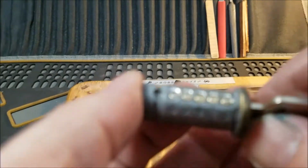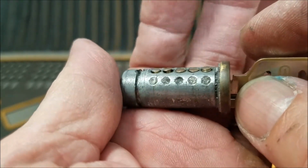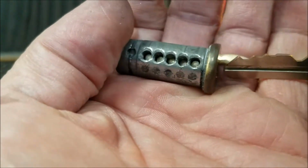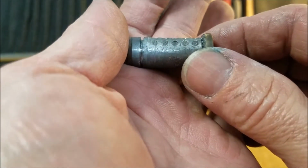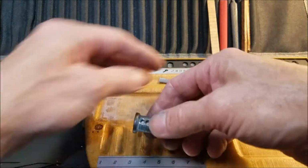Alright, there's all 5 pins. It's got the construction holes all plugged up, so that tells me there's some T-pins possibly up there in the bible. They're all in there and working, and they all are deep and need to be picked. Definitely need to be picked. I can see some threading in every single one of those chambers. Alright, let's take and dump these out real quick.